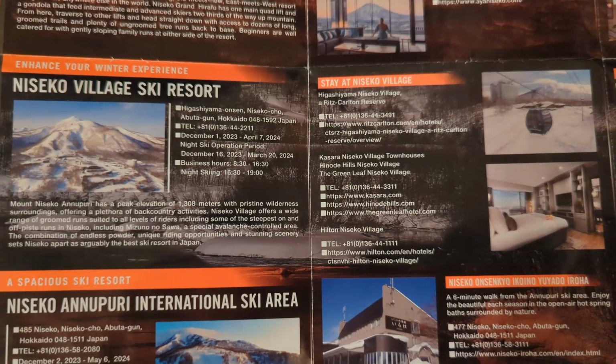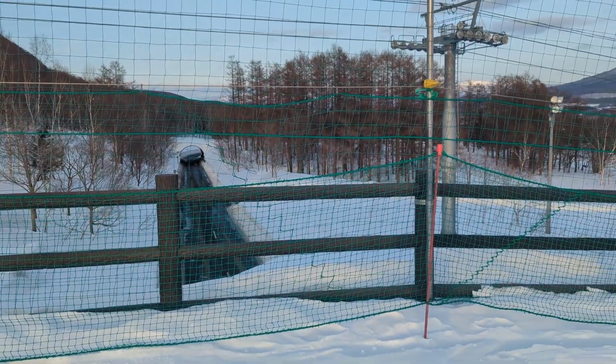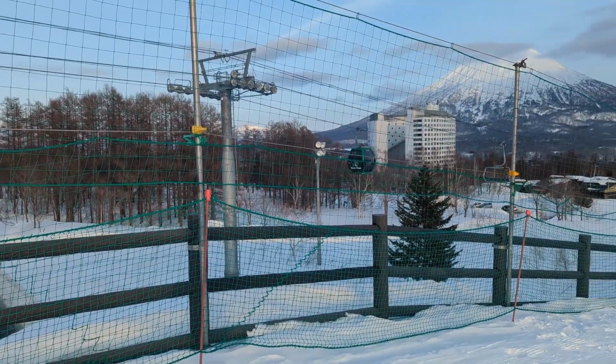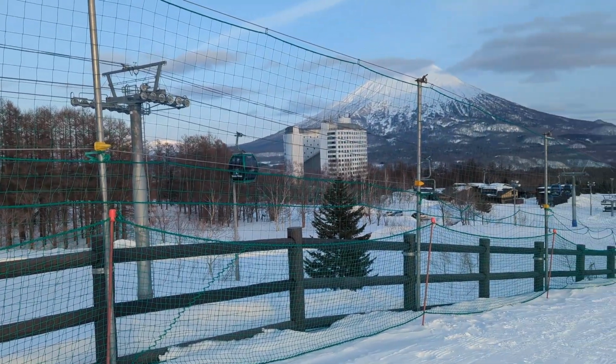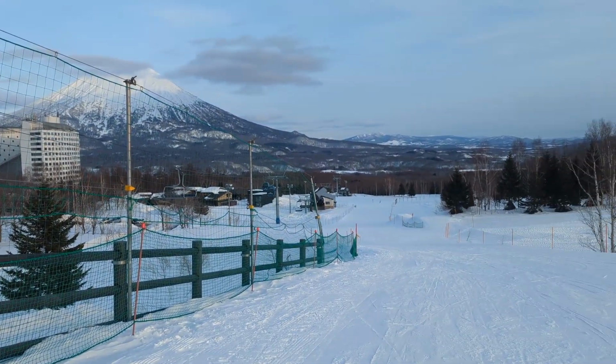So here I have a lot to say because this is where I stayed. I stayed at the Niseko Village, specifically at the Hilton Niseko Village. I would not recommend staying at Niseko Village Ski Resort for several reasons. Number one, it's very isolated. You are all just there by yourself.